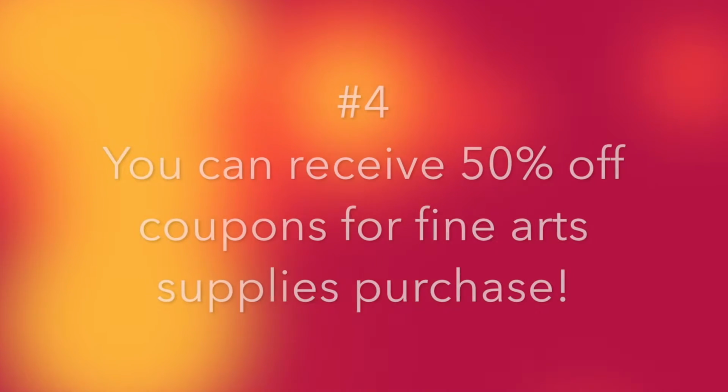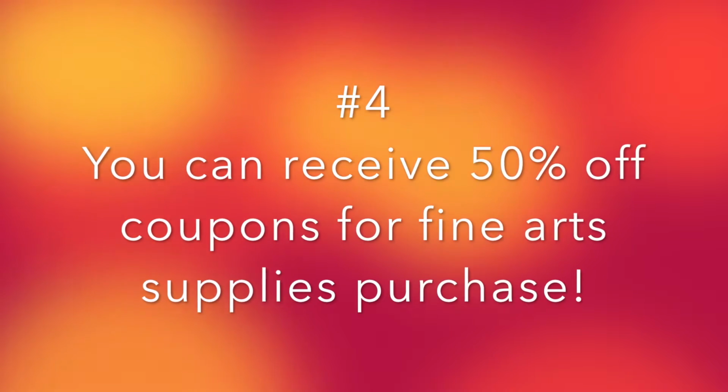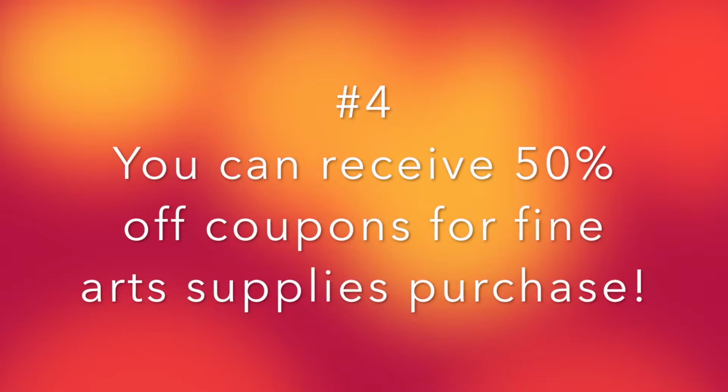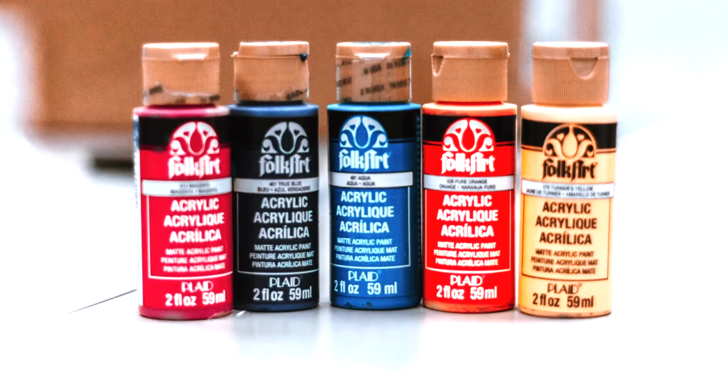Number 4, when you buy canvases, you will sometimes receive a coupon code through email for 50% off your entire regular price purchase of fine art supplies. This includes brushes, canvases, and paint supplies.